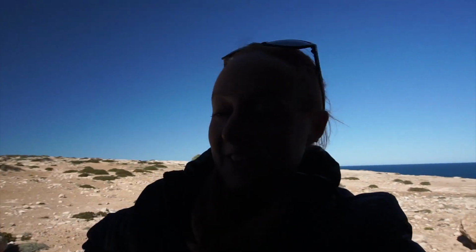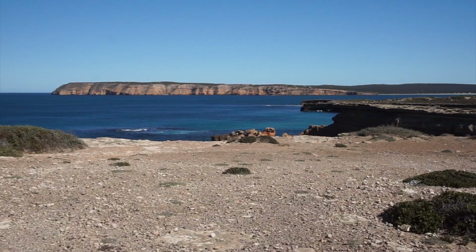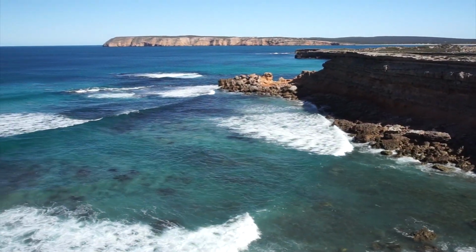Gosh, it is so windy, but it is the most incredible coastline. I had to take a little meander on the South Head walking trail. We'll see how far we get before we get blown away. Oh, it's so windy.